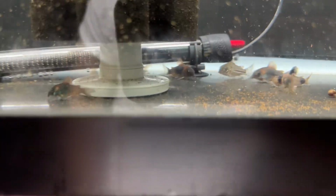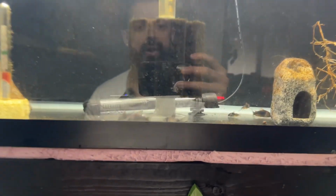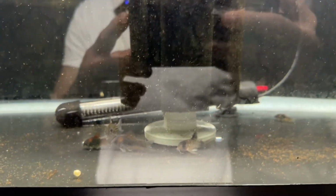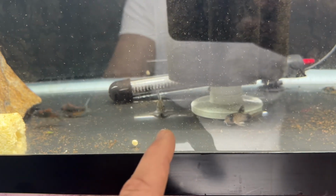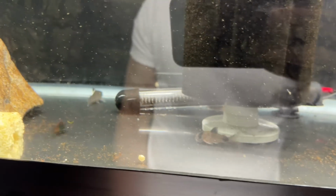So I moved over, what, four, I believe it was, orange Venezuelans. So now I have a group of 9, plus the one trilineatus and the 2 pandas. The trilineatus is going to go to my buddy John. And the pandas, I was going to give to John as well. He wanted to breed pandas. He was looking for some, but couldn't find any.